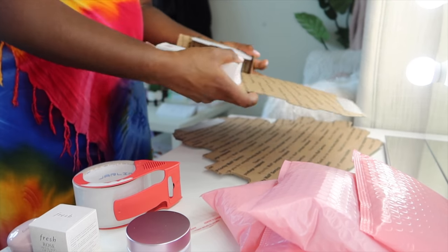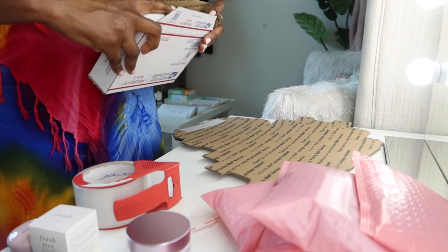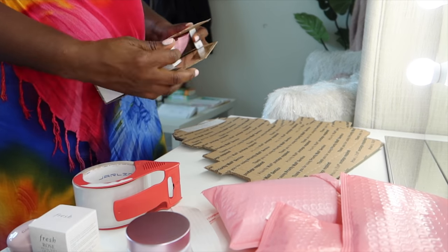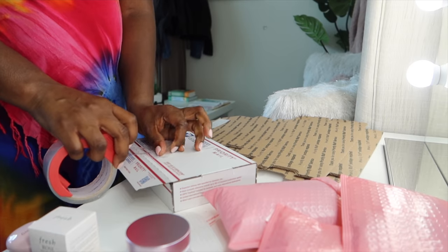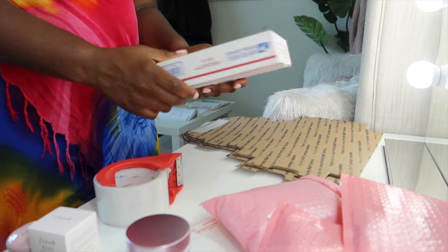So I'm going to show you what I'm doing to prepare these boxes. I use these free USPS priority boxes that I have sent to my house. Again, they're free, they come in different sizes, and I prepare the label online since I have an account, and it just makes things easy. So I'm preparing those boxes for you.